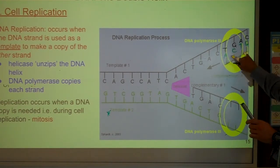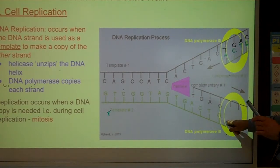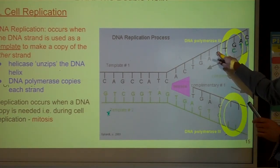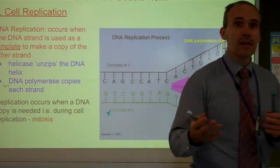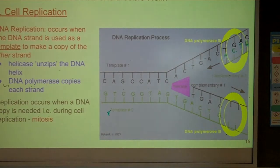Okay, but that is actually a copy of this strand down here, and this one is making a copy of that strand up there. It's using it as a template. Remember, the DNA nucleotides are complementary base pairs. If you know the sequence of one strand, you know the sequence of the other. So you use the first strand to make a copy of the other strand, and you use the other strand to make a copy of the first strand.